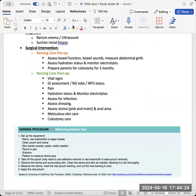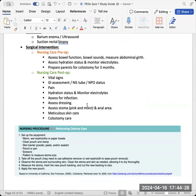Surgical intervention is going to be necessary. So, preoperatively, we want to assess bowel function, bowel sounds, and measure abdominal girth, or how big the stomach is distended, assess hydration status and monitor electrolytes, and prepare parents for a colostomy for 3 months, right? Because they're going to have an ostomy bag.